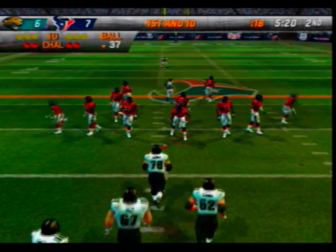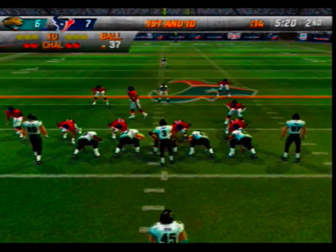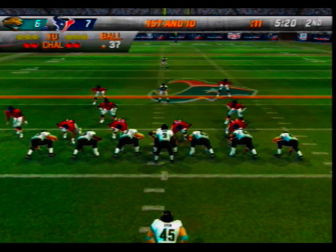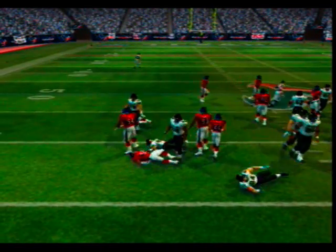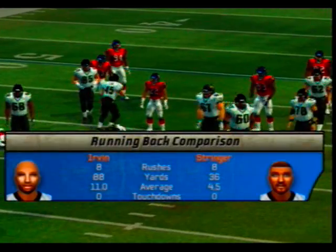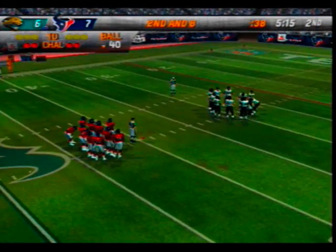First and 10. Ball on the 37-yard line. Houston comes out in a 4-3. King comes in motion, looking upfield. Irvin battles his way forward for what appears to be a 2-yard pickup. And now our viewers can see how successful each team's main running threat has been today.